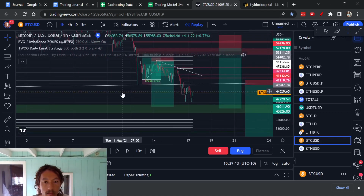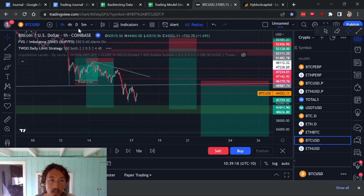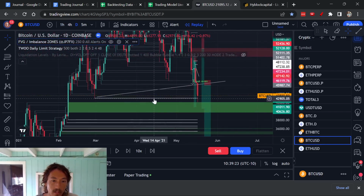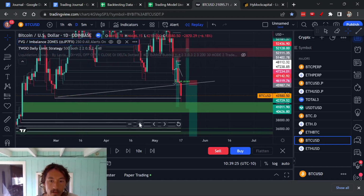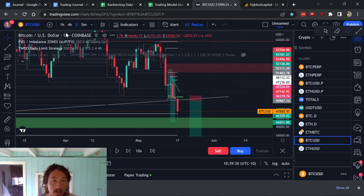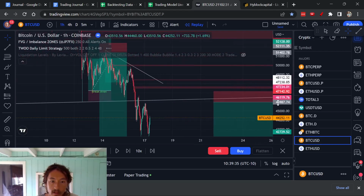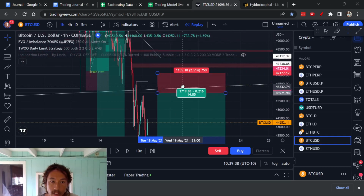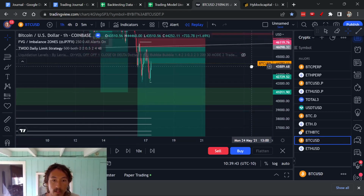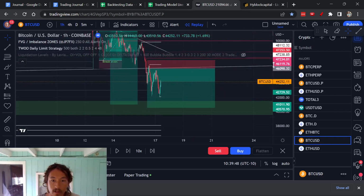Now, let's take a look at where we are now. On the daily, okay, we took a major level here. This is probably not going to happen. Oh, how did the breakout go? Breakdown. The breakdown actually worked. It retraced on us, but it, I guess, somewhat worked. Honestly, though, we should probably just aim for here.